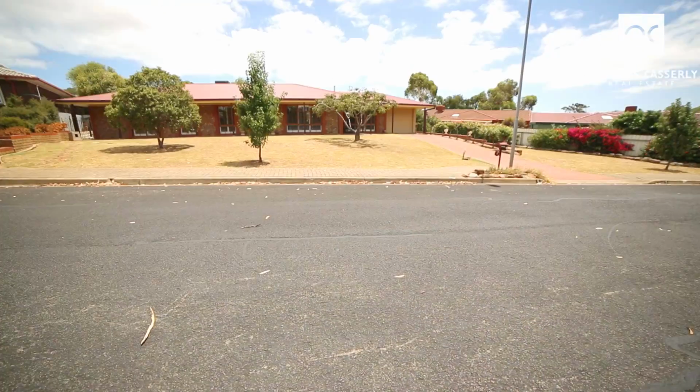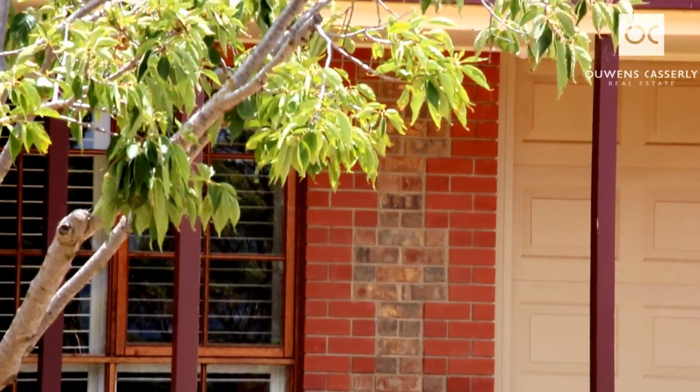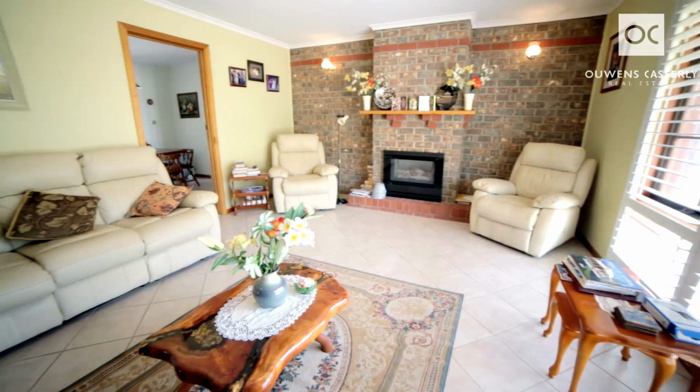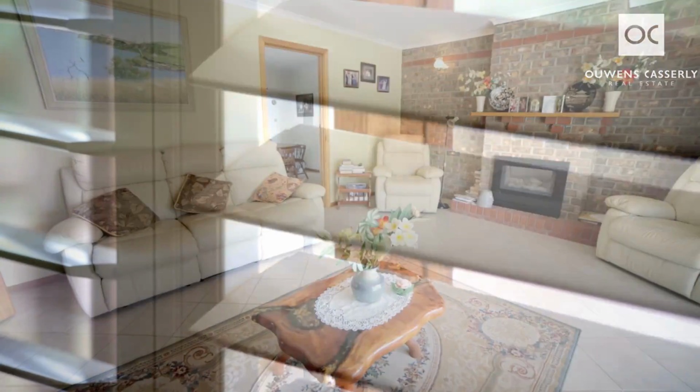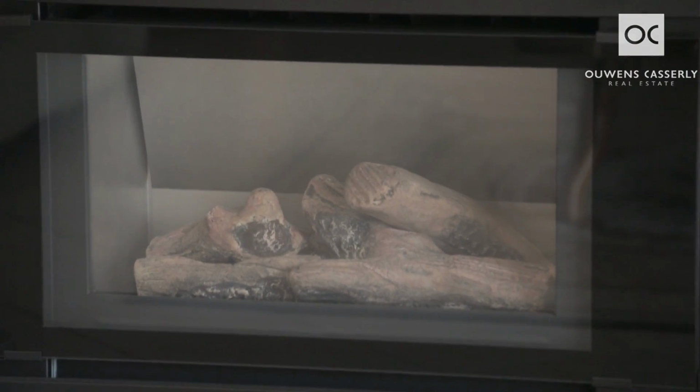900 square metres with 35.4 metre frontage. Let us show you through this wonderful home. Welcome on inside to the generous entry leading to the double doors to the formal lounge room, marvellous views out the front, and you've got that beautiful log effect fireplace.